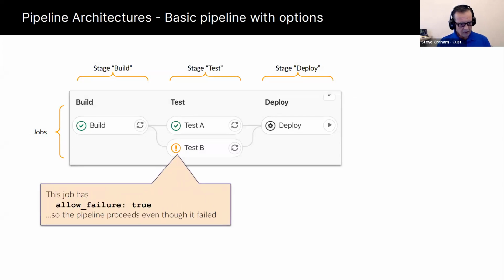Now, test B here, by the way, if a job fails in a normal pipeline configuration and you have not set this allow failure to be true, it's going to stop the pipeline. You're going to get a red circle with a red X in the middle of it. And it's going to stop the pipeline. Any subsequent jobs are not going to fire up. So this particular job, there's going to be cases where you have test jobs that you want to be able to go ahead and finish the pipeline, but you want to be able to go back and review what that test job failed on or what component it had a problem with. And so this just gives you a way to do that quickly.